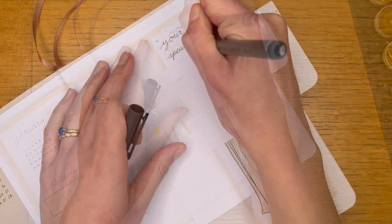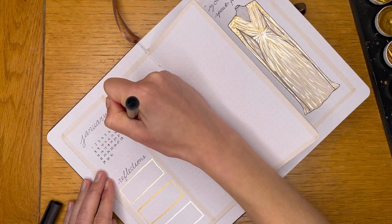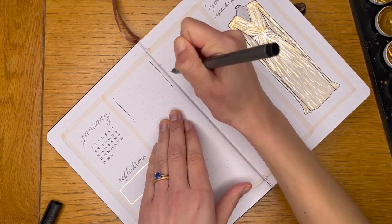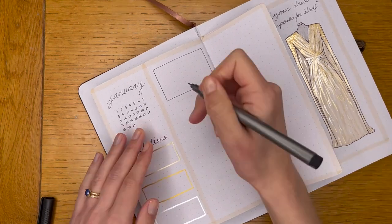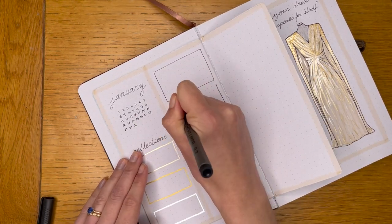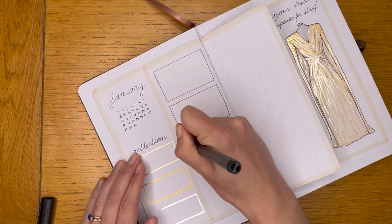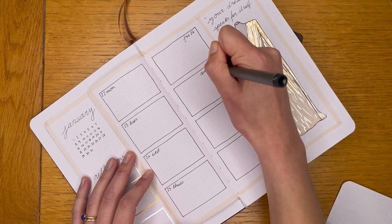As with my other quotes, this one also is a relevant quote by the designer Jenny Packham, saying, "Your dress speaks for itself." And then just getting these weekly spreads set up is just a matter of drawing out 8 equal boxes in each of these Dutch door pages, giving me 1 page per day of the week, and then a notes page, which is 1 per week.